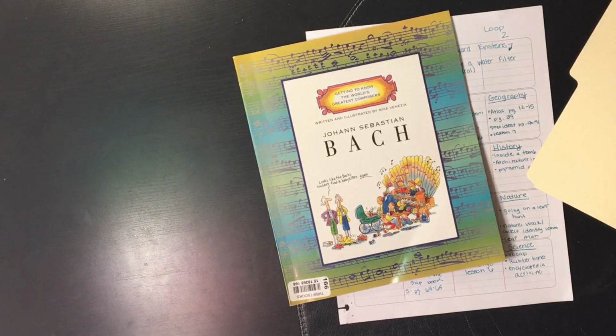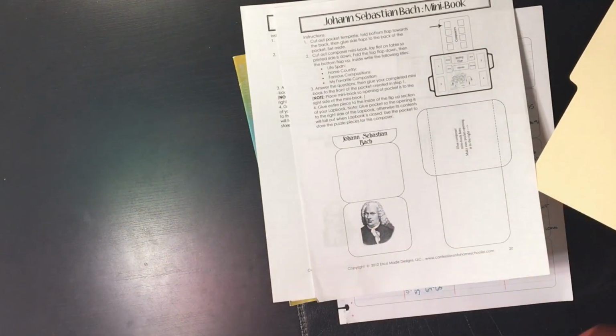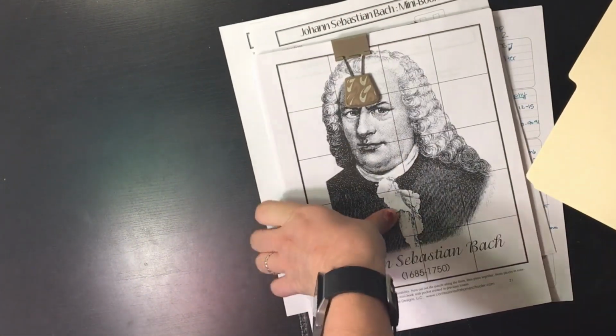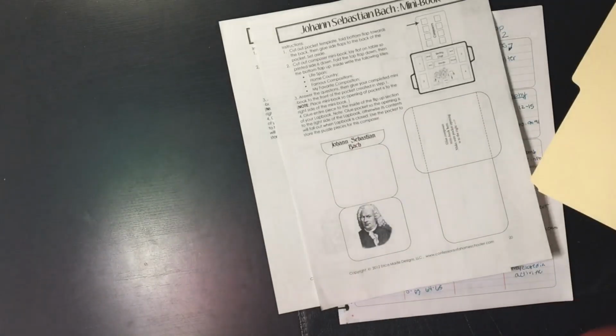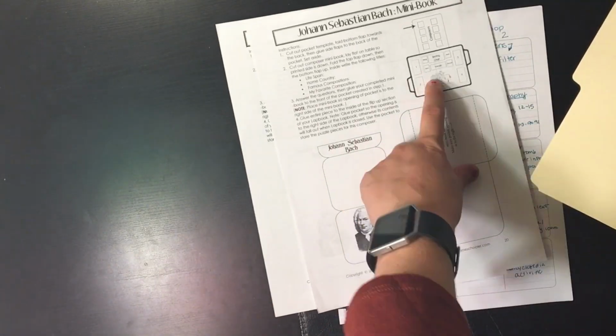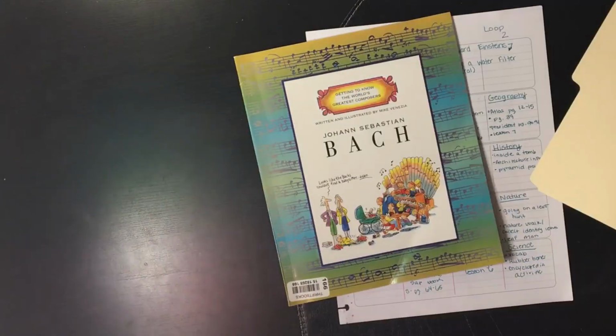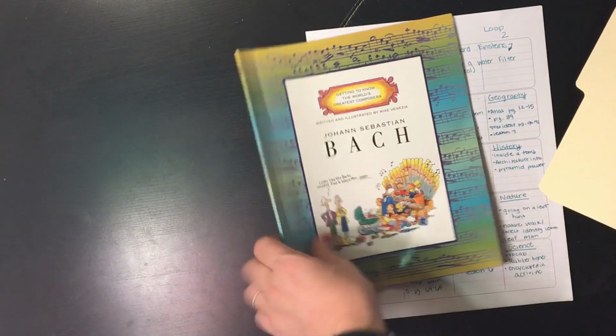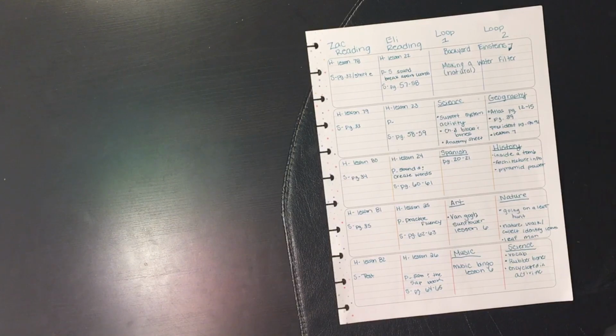The boys will also do his little piece here and his puzzle. We'll cut this out and let him do his puzzle. And they'll cut out his piece and glue it into their little notebooks that they have for him. And that's all I have for him this week.